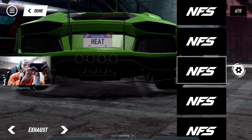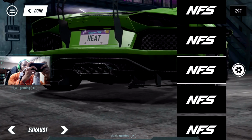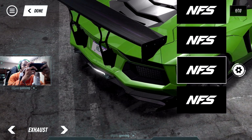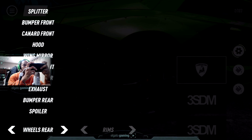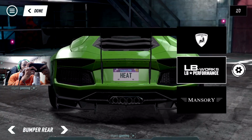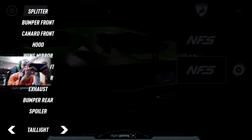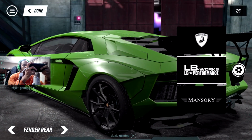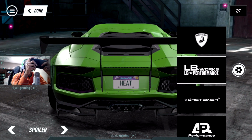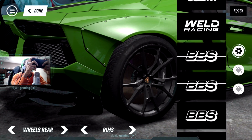And then we have a bunch of other ones here from NFS. Can't really tell. Wait, is there not a diffuser? There's no diffuser. Hold on. Exhaust, bumper, spoiler, front lid, license plate, light. There is no diffuser. Interesting. Oh well. Alright, so let's leave it like that. Bumper the same, exhaust like that, and then we'll just go with the rims. We'll do something wild.